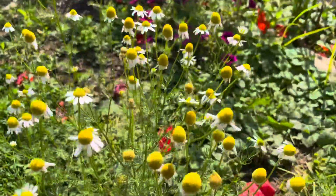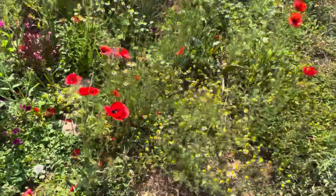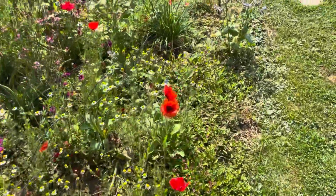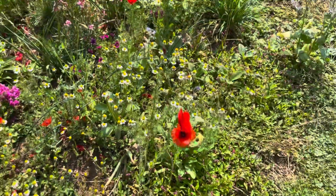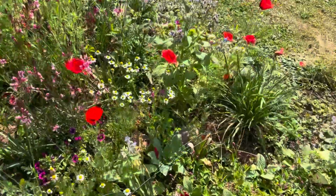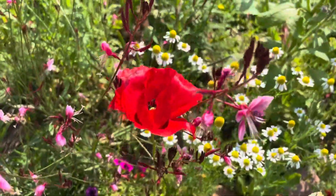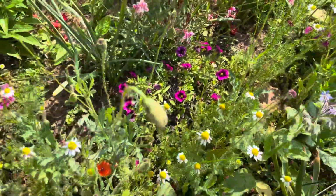And here we are. Here's like a pack of chamomile. So these are all opening up right now. They'll open up a bit more soon, but I have the Flanders poppies. Oh, there goes the dog. I have the Flanders poppies and pink Gaura in here. I have those. I forget what those are called.